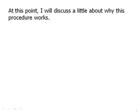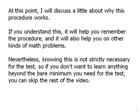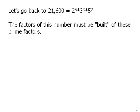At this point, I will discuss a little about why this procedure works. If you understand this, it will help you remember the procedure, and it will also help you on other kinds of math problems. So it actually is not a waste of time at all to really understand why this procedure works. But knowing this is not strictly necessary for the test, so if you don't want to learn anything beyond the bare minimum you need for the test, you can just skip the rest of the video. That's perfectly fine. So, why does this work?